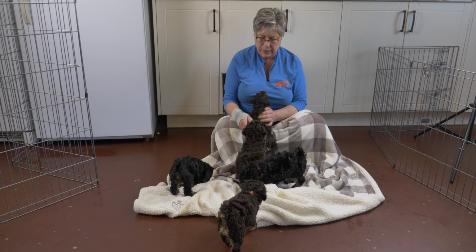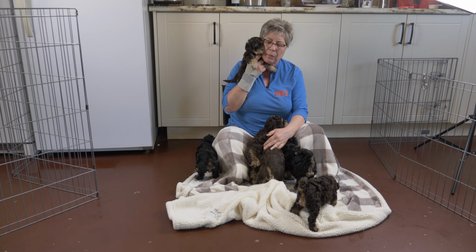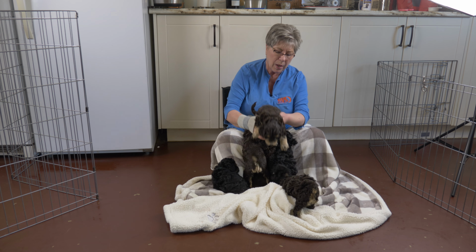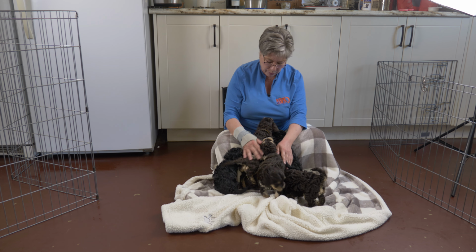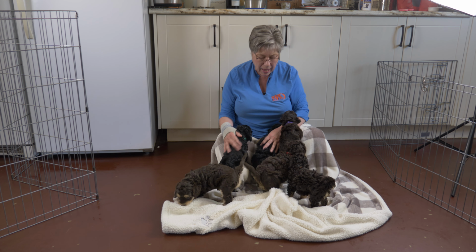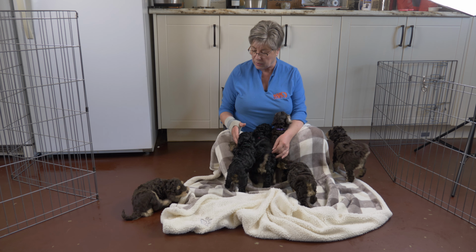These puppies are just about 6 weeks old, not quite. We just had our puppy family visit for all of them on the weekend, and we are wanting to show everybody the puppies together as a group so everybody gets to enjoy how friendly and how beautiful and adorable they are, and also to give you a little bit of news that's going on at Isle Doodles.